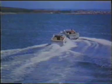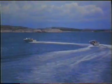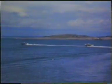Two 22-feet day cruisers, apparently identical, loaded in the same way at full throttle. And yet, this enormous difference in acceleration, planing, and top speed.